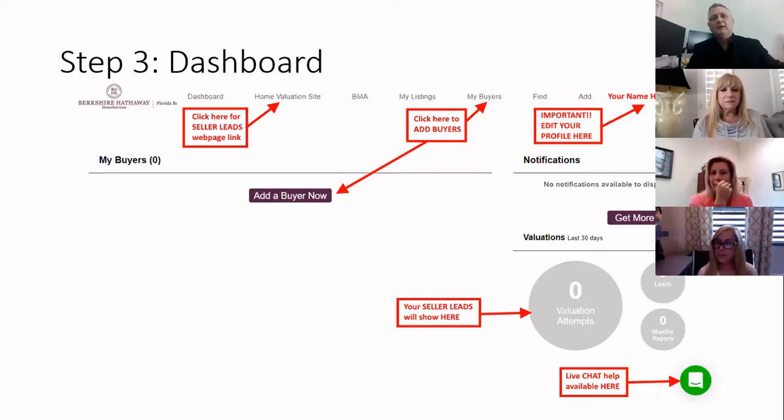All right. So we are on the dashboard, and for the people that just joined us, you log in first on the resource center, you click where it says buyer match, and you're going to land on the dashboard. This is the last fixed slide that I'm going to show you. After this, we're going to jump to the live system.